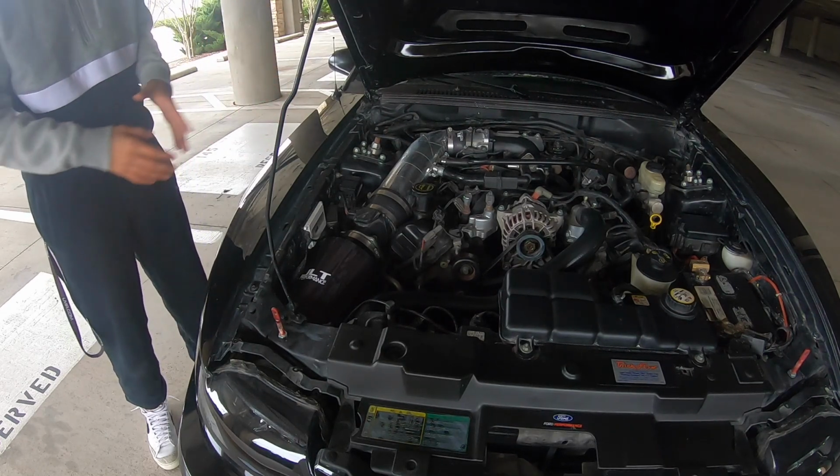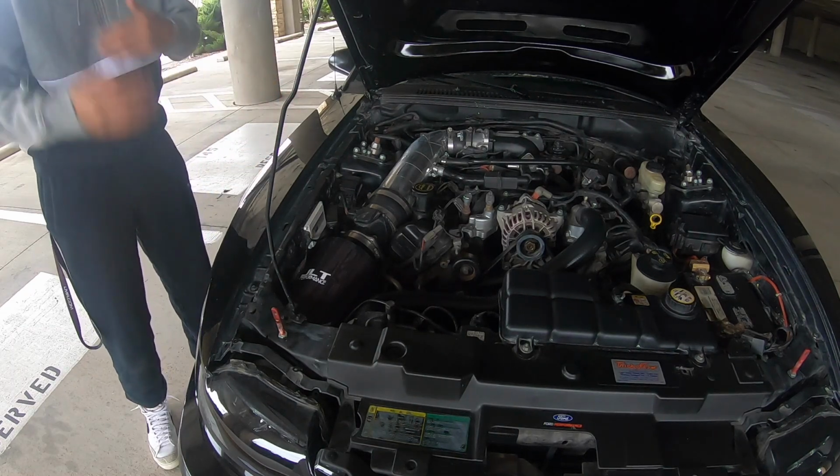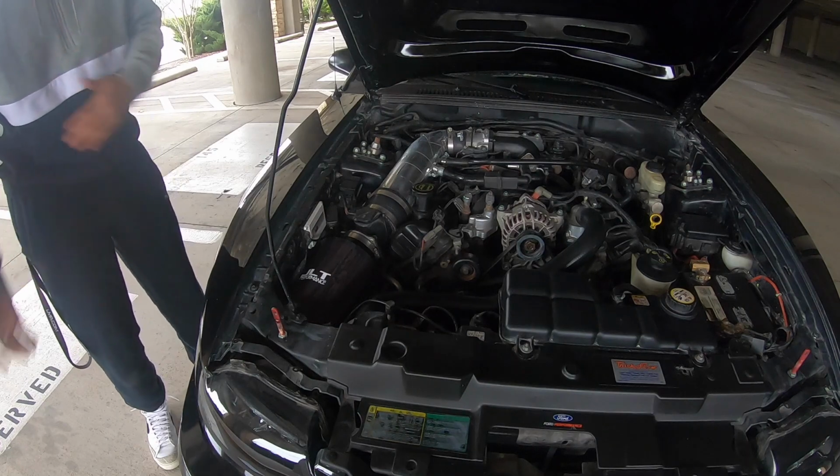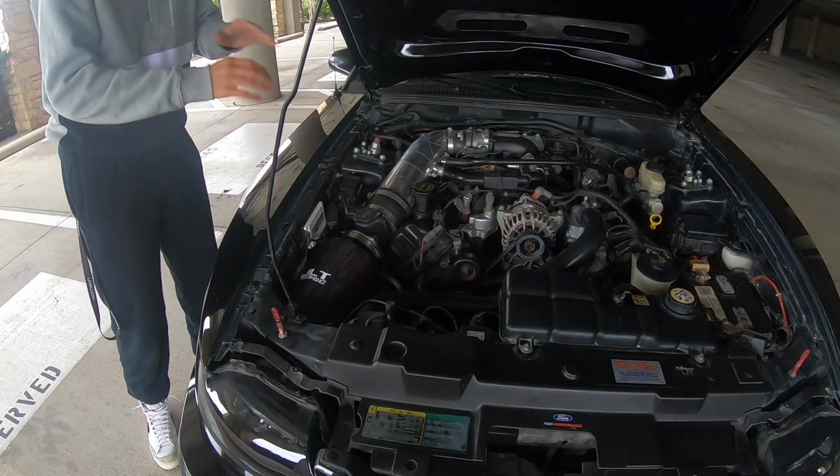So I really do recommend, if you're gonna get an intake, get something that's worth it. Get a really thick one. That way you don't have to cop so many intakes throughout the journey of your car. But this right here, man, is top notch. One of the best things that I've ran on my car.